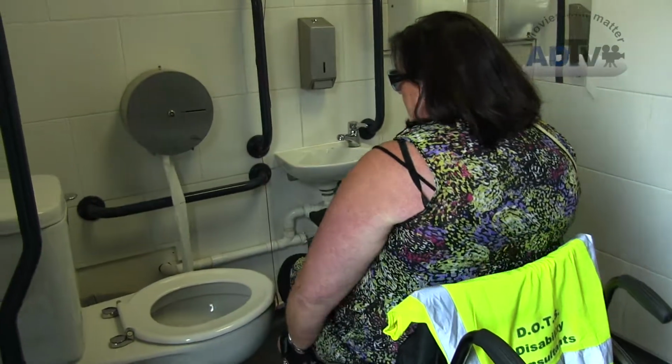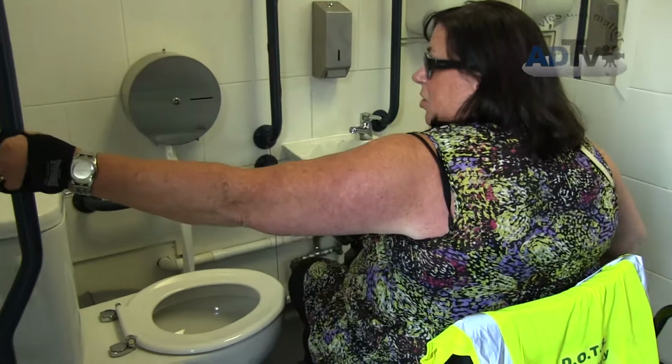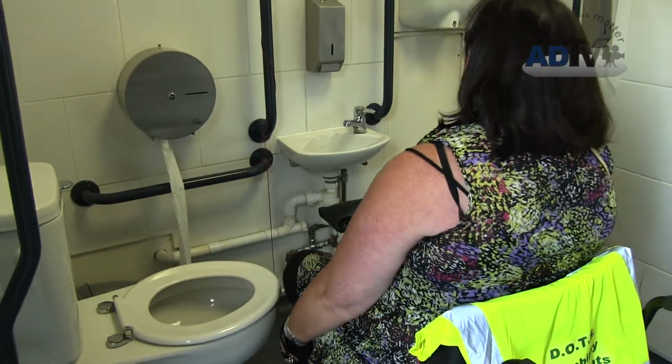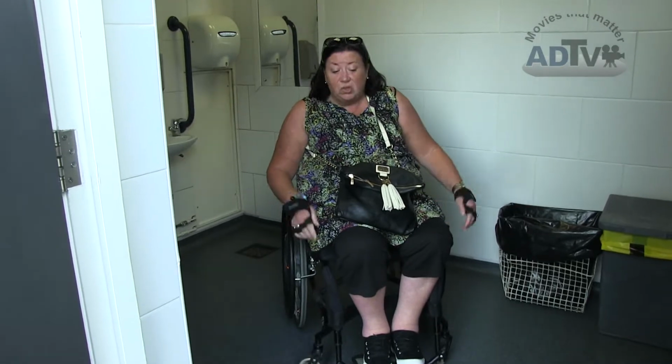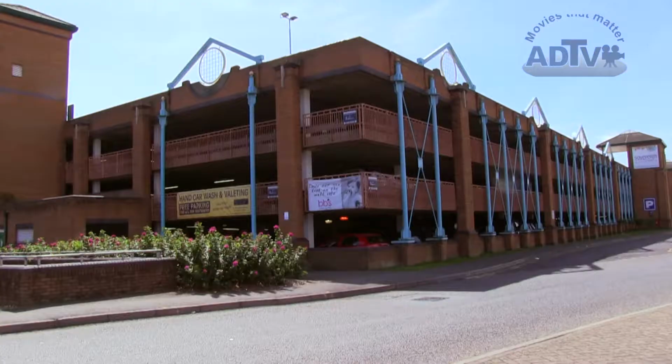You can do a side transfer. It's got the grab rails. The bins are right to the side. That's a good toilet. To attract me back into Boscombe, parking would be my number one.